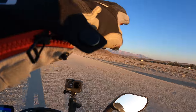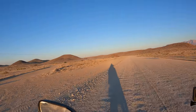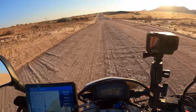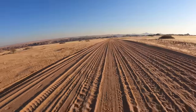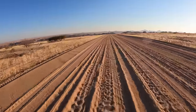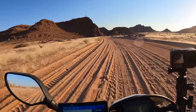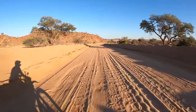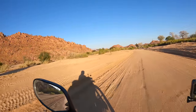Basically, I'll be riding to the other side of the Brandberg. So I'm going to ride all the way around it. Wow, it's gorgeous up here, hey? Beautiful.